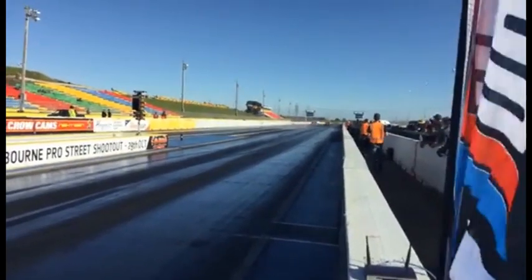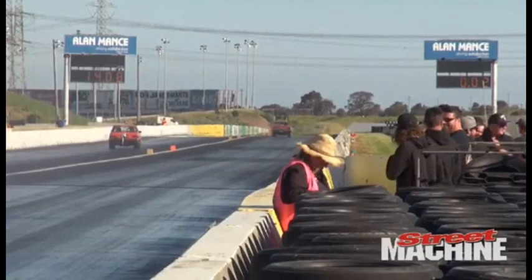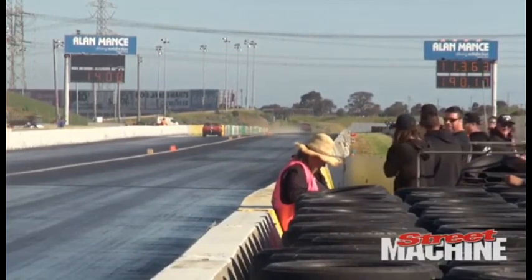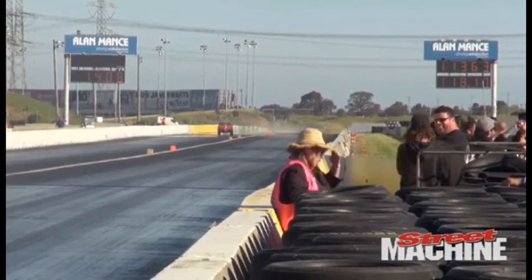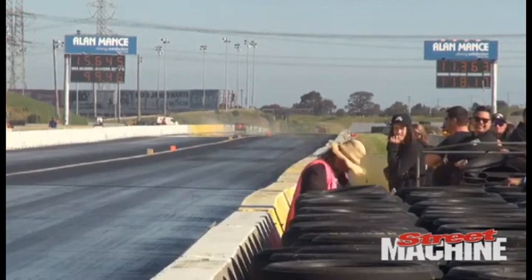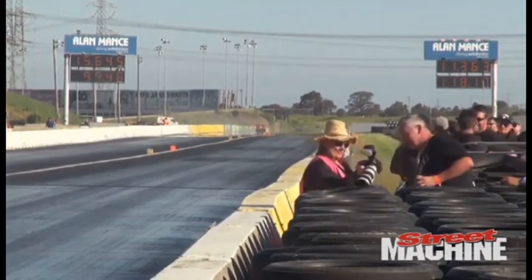Whoa! Whoa! Mark Drew crosses the center line. Massive wheel stand. Massive wheel stand there from Mark Drew. Across the center line. That was wild. Hope you enjoyed that on the live stream.